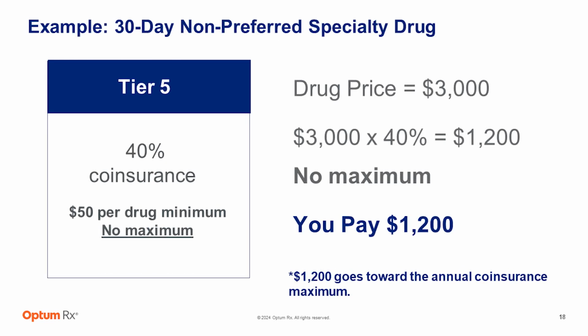This example is for a 30-day specialty, non-preferred specialty medication. Reminder, the member cost share is 40%. The 30-day coinsurance includes a $50 minimum copay with no maximum. A pharmacy retail price of $3,000 per 30-day supply is a $1,200 member cost share, which is applied to the annual coinsurance maximum.